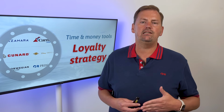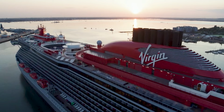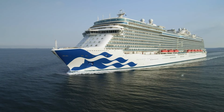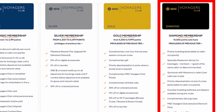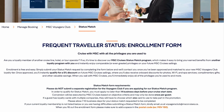Attaining high-tier status can also unlock perks on competitor lines. Virgin Voyages and MSC will map your status with other cruise lines or hotel chains to their program. So if you're elite on Princess Cruises, for example, which is their highest tier, and apply for a status match with MSC, you'll enjoy the perks of Diamond status, their highest tier, which includes a free specialty dinner and priority embarkation, among others. All you have to do is complete a quick form.